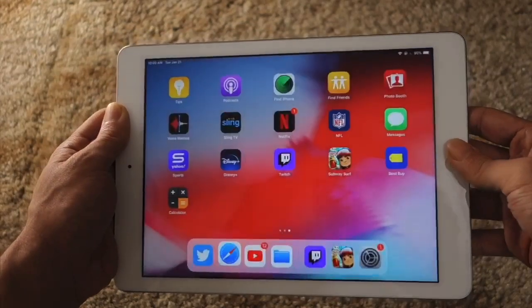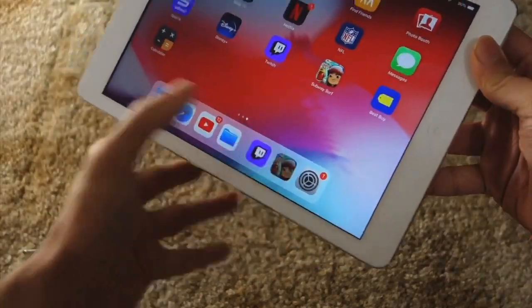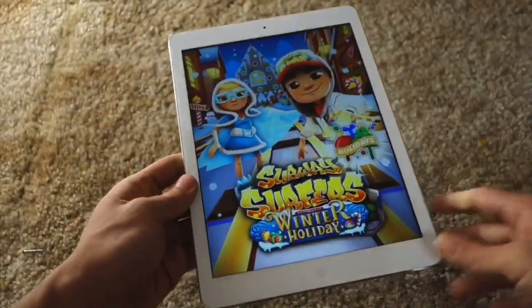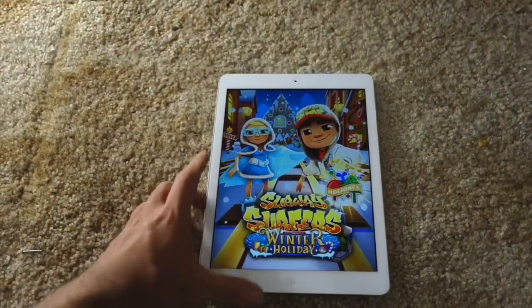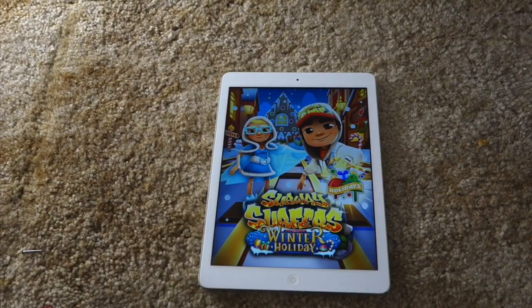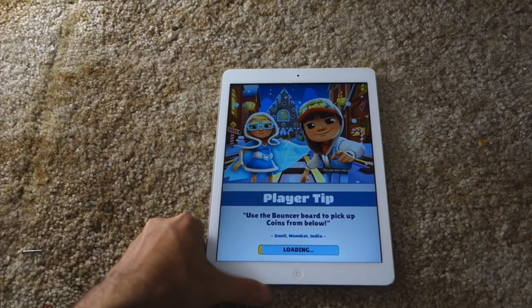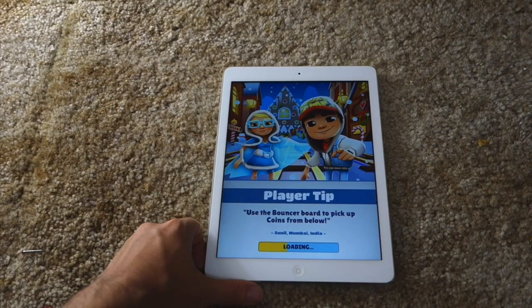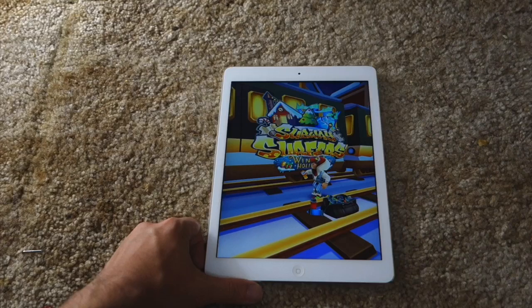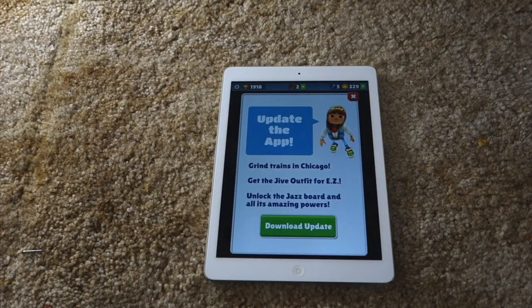But before then, I actually want to show you some performance on a game actually being played on this tablet. So there you can see this is Subway Surfers, and this game plays really decent on this iPad. I've had no problems with Subway Surfers. I guess the only bad thing with playing games on here is that games take kind of long to load now, and depending on what game you play, you can actually see some stutter and lag.